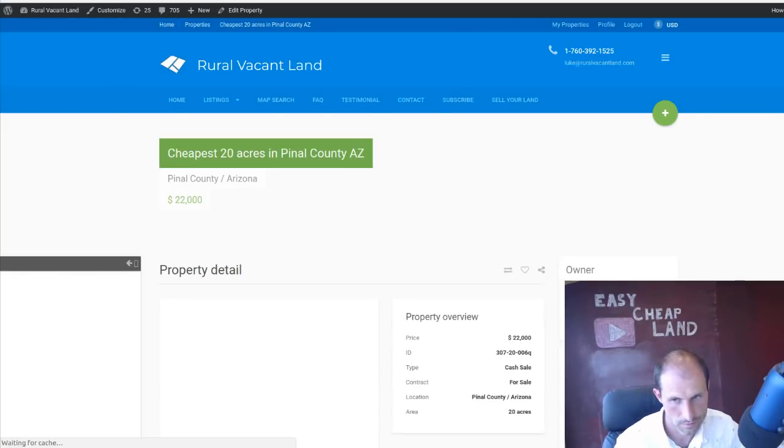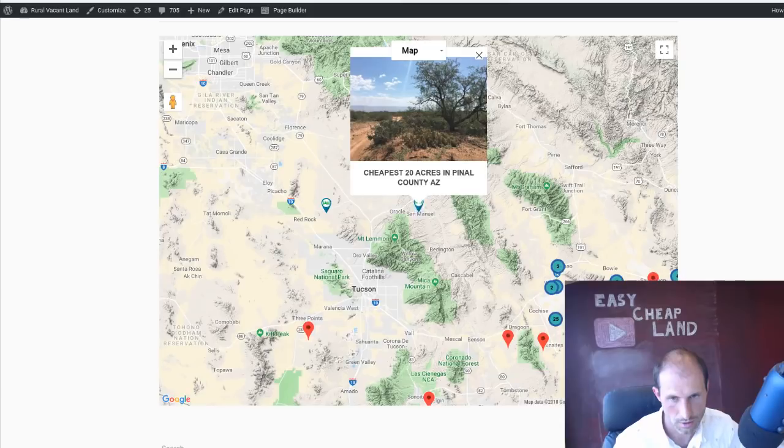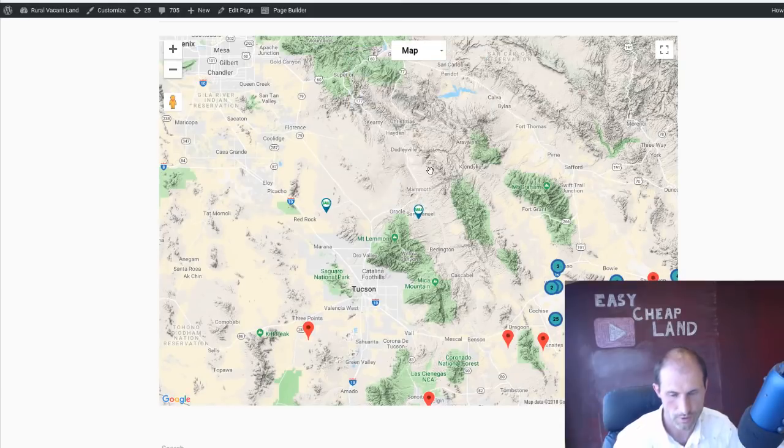$22,000. That's crazy cheap for this market. Surprised no one's taken off with that one yet. There's a road, you can drive right up to it. This one is a little closer to the highway. So this is Interstate 10. This is Tucson. This one's 20 acres. The 10 goes from Tucson to Phoenix, and this one's just off the road.